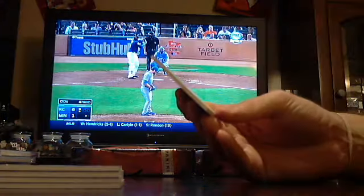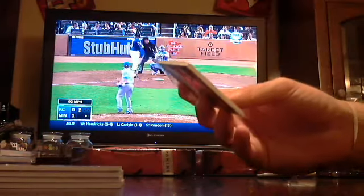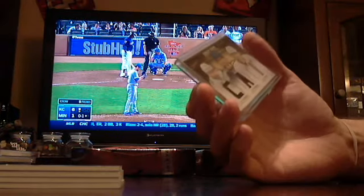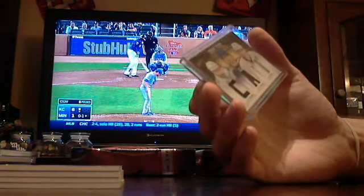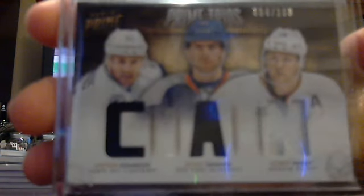Number 200. So we'll see if anyone's got two of these. Otherwise, we'll randomize it. Number 200. This one's between the Lightning, the Islanders, and the Ducks: Steven Stamkos, John Tavares, and Corey Perry. Numbered to 200.